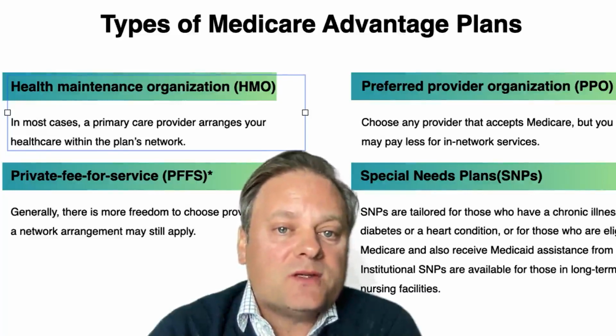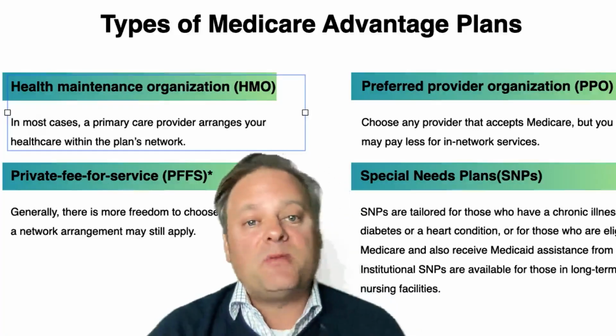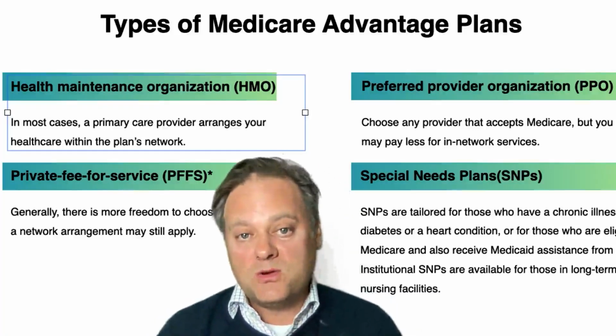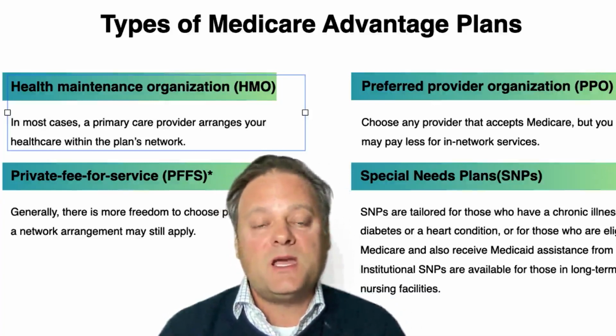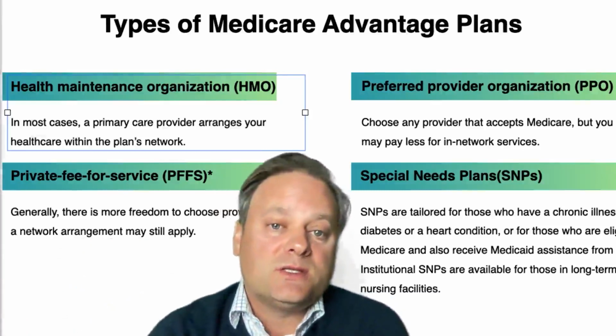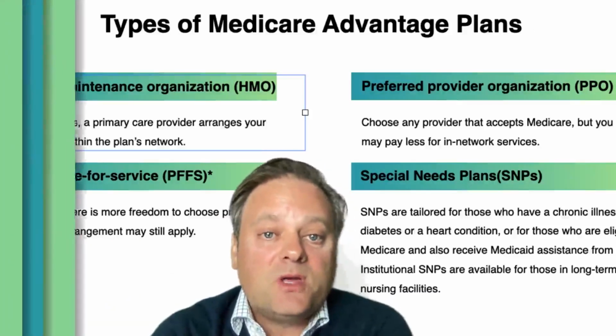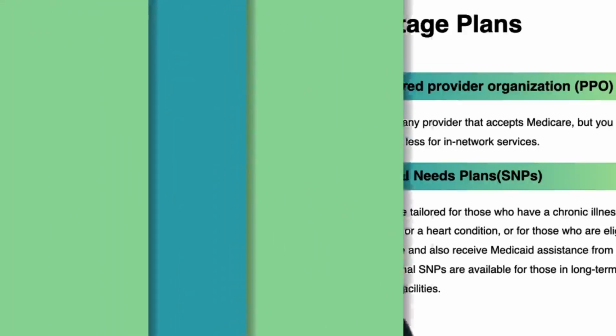Now, some doctors might not participate in an HMO network. And that's why a lot of people are gravitating towards a PPO for their Medicare Advantage plans. With a PPO, you still get the same book, and you still get the nice reductions for doctors in that book. But if you have to go to a doctor outside that book, you may end up having a higher copay than a network doctor, perhaps.